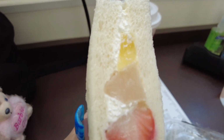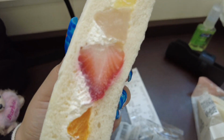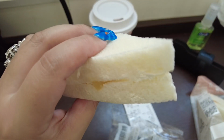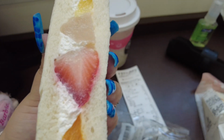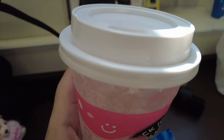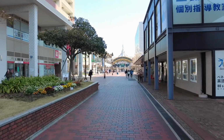And then here's the sandwich. It's got strawberry. It's got orange. It's got pineapple. I think it's a pear in there as well. And it really is just a refreshing little sandwich. The bread is really soft and fresh. It's really delicious. And so they sell ice in a cup. So we got that and a peach soda for Adriana. And here we are on our way into the park.